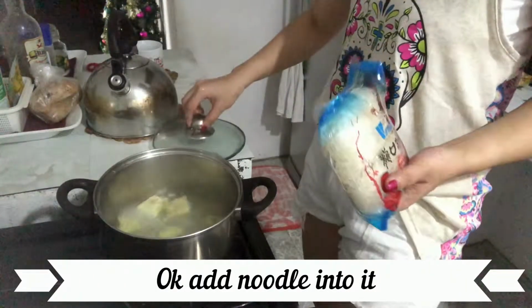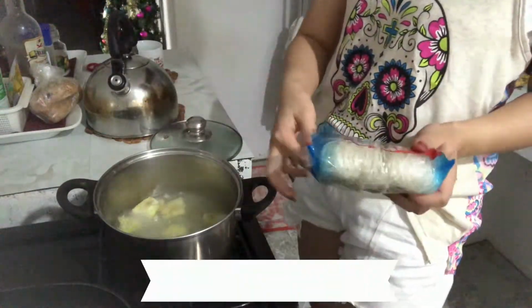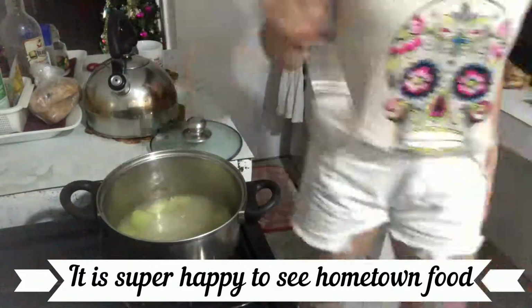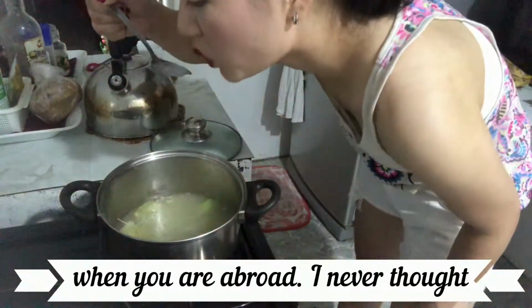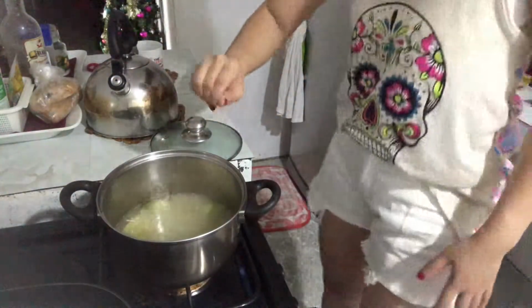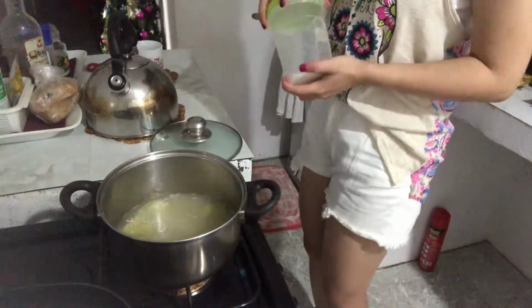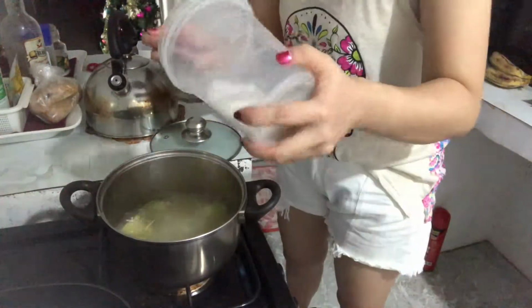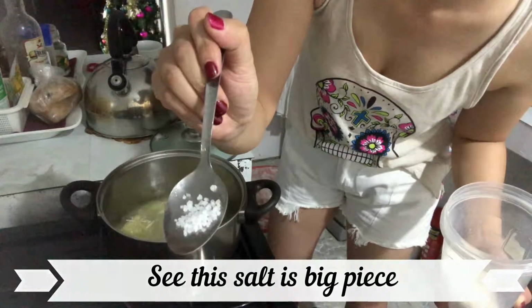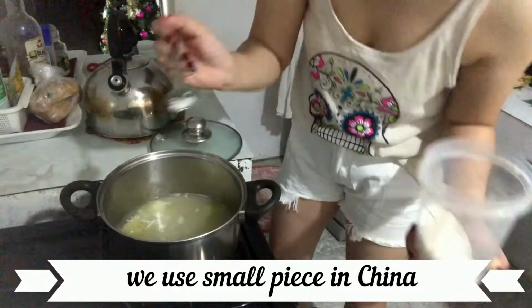Okay, add noodle into it. This noodle is from my hometown. It's super happy to see hometown food when you are abroad. I never thought I could find it here. Silly thought it's a big piece. We use small pieces in China.